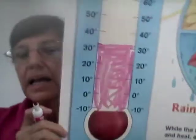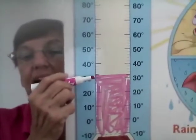Okay, like this. Like that. That's what it would look like. And so you would read it all the way up, right? Up to there, 32 degrees. But when we start, we just do it up to the big numbers.